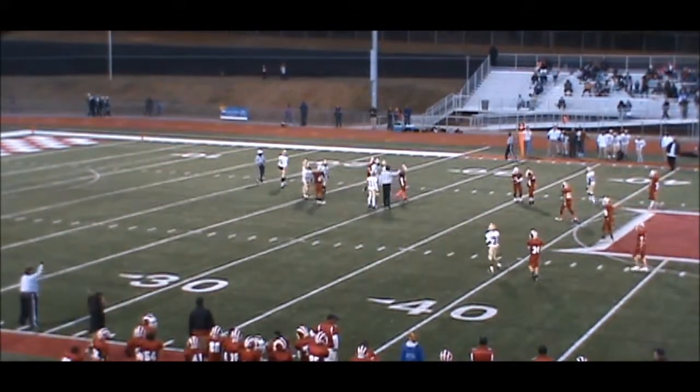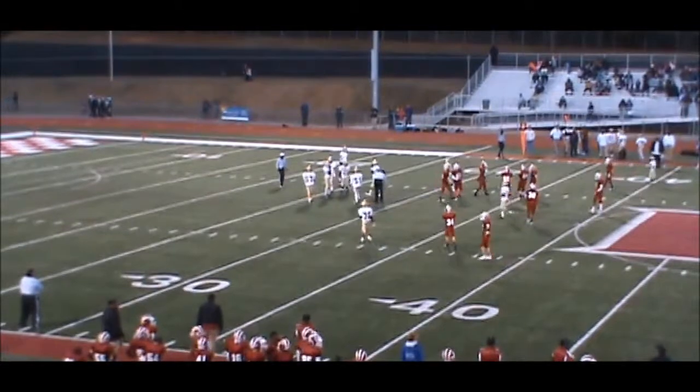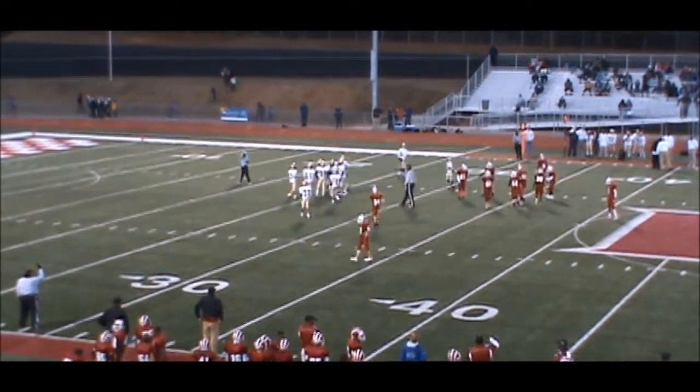Nathan Presnell's pass. Looks like it was intended for number 32, Junior Birch. Blocked by Lance Wise. It's going to bring up a third down.